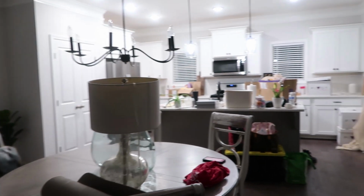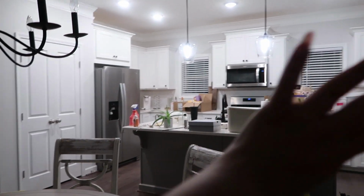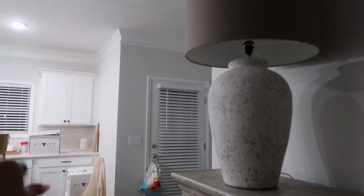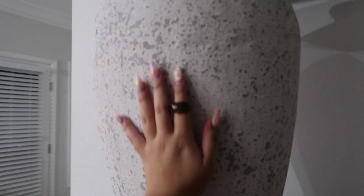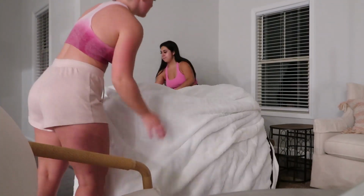Okay, also, I don't think I've showed you guys another update of this downstairs part, but we still have a whole mess. We'll eventually get to that, but this part looks so good. We have these big lamps that Emma's dad let us borrow, so these are so nice and they're literally huge. Yeah, that's kind of how everything's coming along. We're gonna put the little white fluffy cover on this love sack.